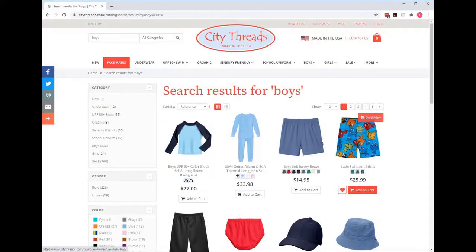Okay, so this is an apparel company. They primarily make children's apparel, but they also make some adult apparel, and lately they've also been making face masks as a primary product. They do have a really nice predictive search, so most likely someone would not end up just typing boys, but let's say that's what the customer did. They just type the word boys.